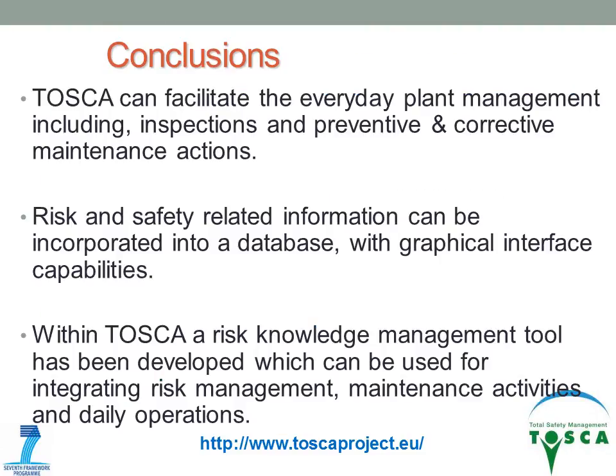To conclude, Tosca can facilitate the everyday plant management, including inspections and preventive and corrective maintenance actions. Risk and safety-related information can be incorporated into a database with graphical interface capabilities. Within Tosca, a risk knowledge management tool has been developed, which can be used for integrating risk management, maintenance activities, and daily operations.